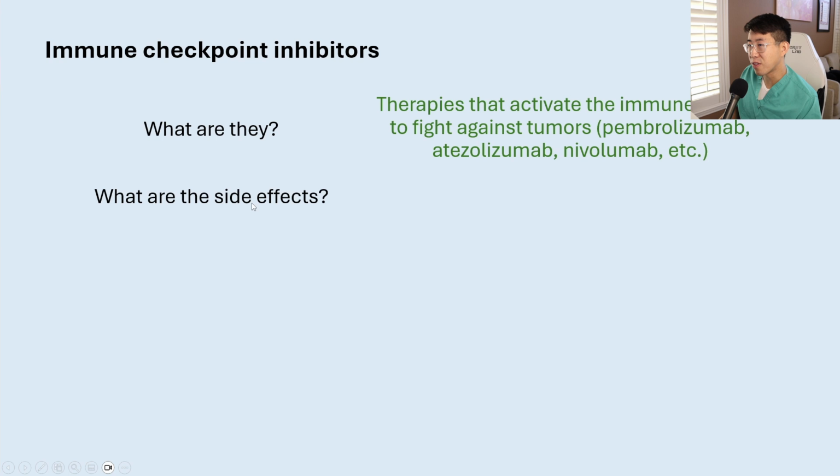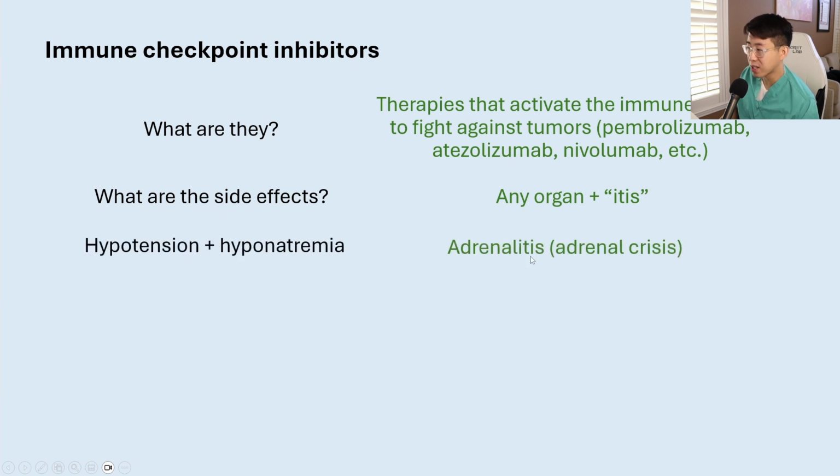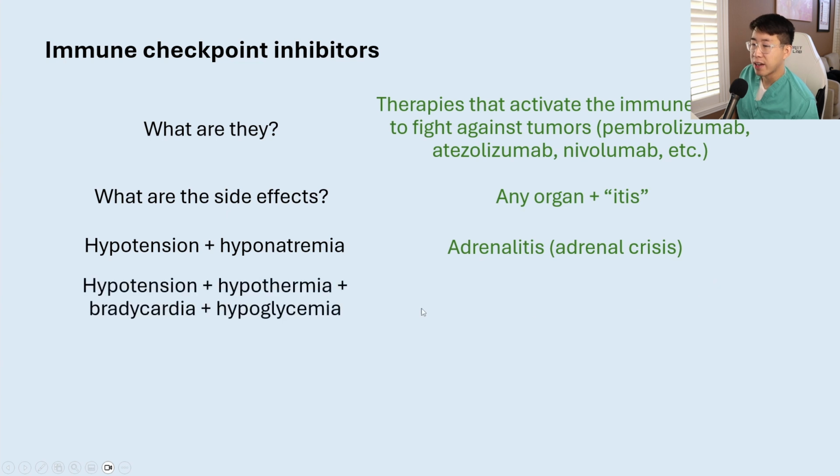And what are the side effects of immune checkpoint inhibitors? So the way I like to think about this is any organ plus itis. So if somebody comes in with hypotension and hyponatremia, you can think of adrenalitis or adrenal crisis. If they come in with hypotension, hypothermia, bradycardia, and hypoglycemia, you can think of thyroiditis or myxedema coma.